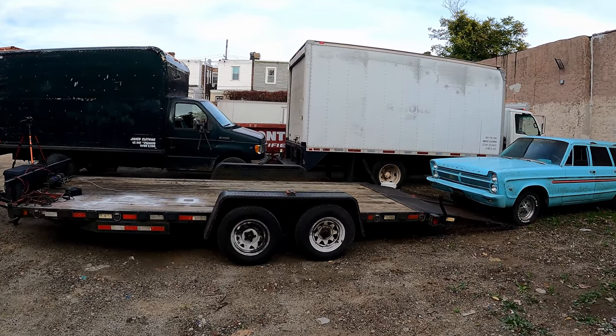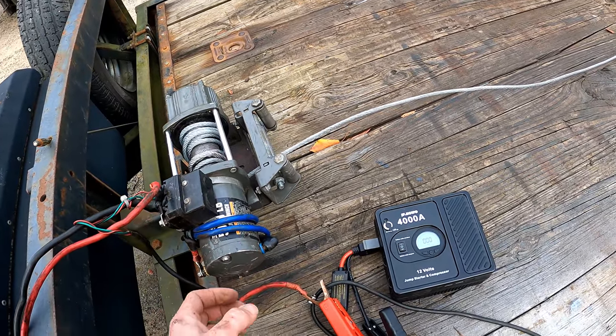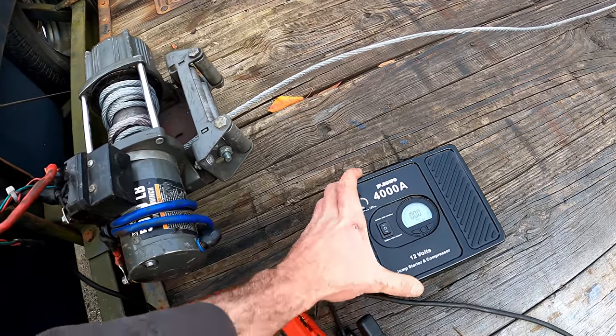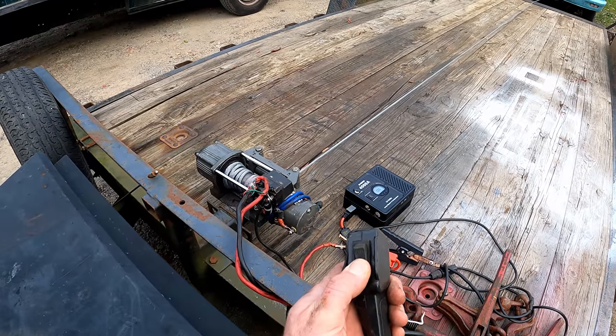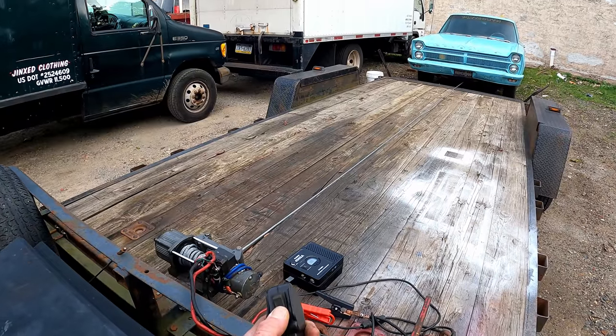I gotta invest in a tilt deck trailer. It'd be nice. I left my normal jump battery for the winch in the dumpster, so I'm gonna find out if this little 4000 amp lithium ion jump pack will do the trick for getting the car up on here. Let's see. Yeah, so far so good. Will she make it for the full run now?